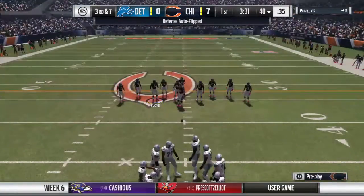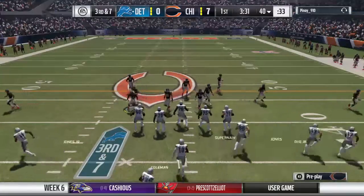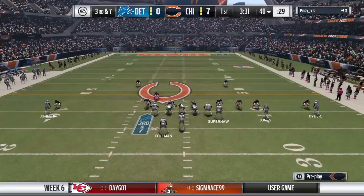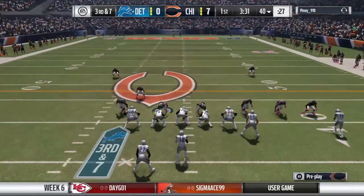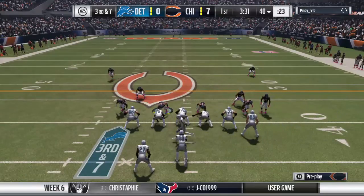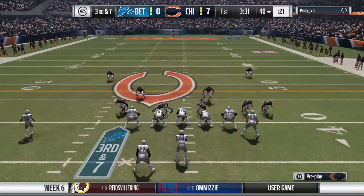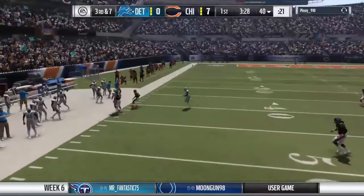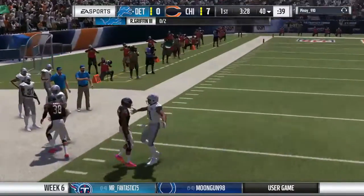And the offense needs 7 out of this play on third down. And they'll send the slot in motion left. They go play action, Griffin, and this is going to be incomplete.